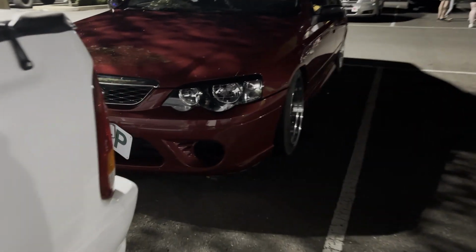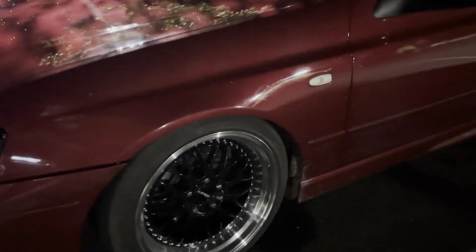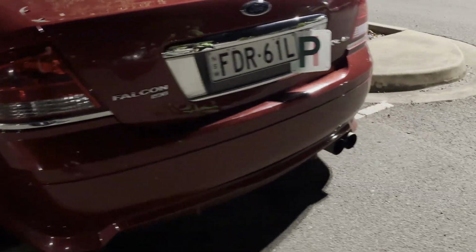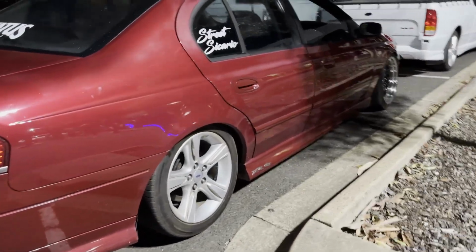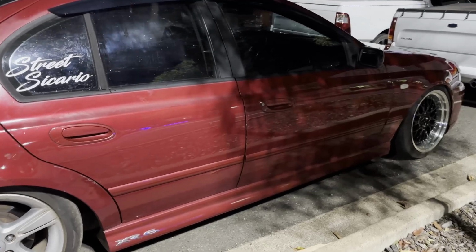Then we got this XR6 turbo, which heard it pull up with the P plates. I don't know how that's legal, but we won't question it. Manual as well, which is good. Got the stockies on the back. Wing delete. There we go. Not bad at all. I'll try not to go over to where the music is because I don't want to get copyright, but yeah.